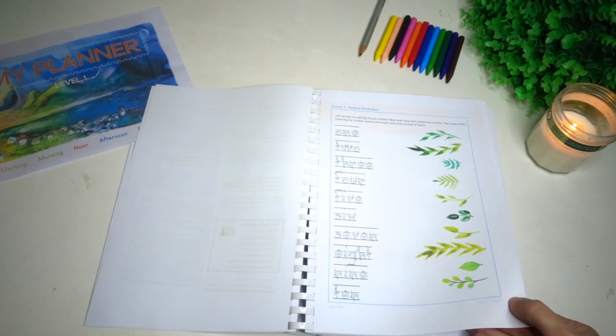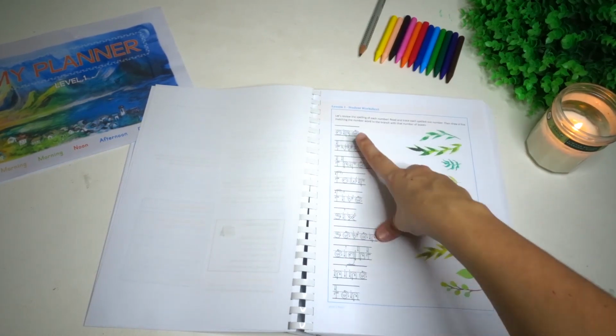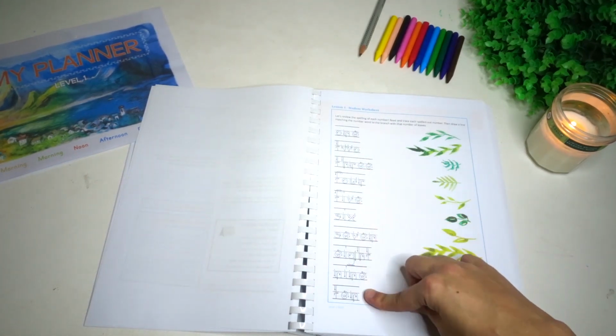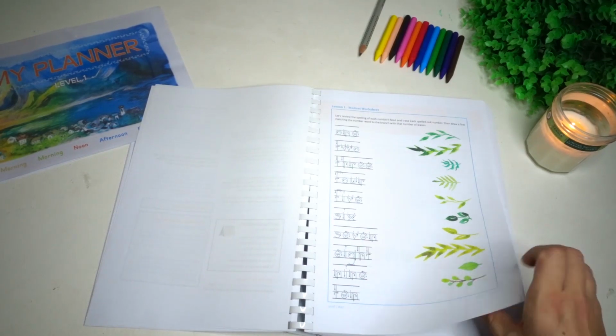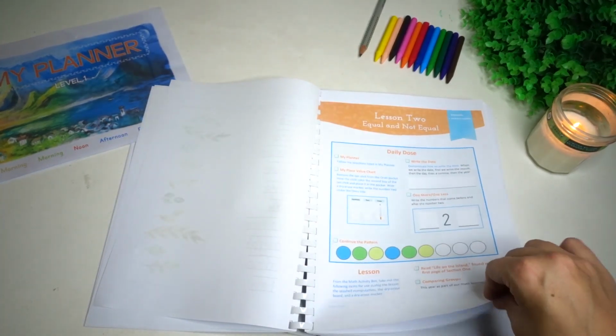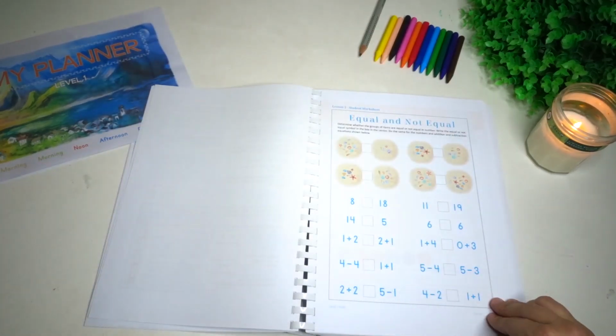And then here's the student worksheet. And I love how their student worksheets even are pretty. Last year they had a poem they memorized to learn how to spell the different numbers 1 to 10. So I'm guessing this is a review from that. And then it's on to lesson 2. And again, it's just the same thing on repeat. It's the daily dose, and then the teaching lesson part, then the worksheet. And then we're on to lesson 3.